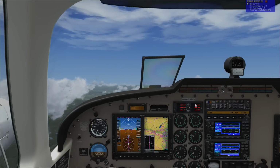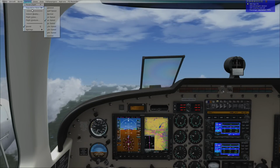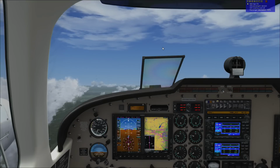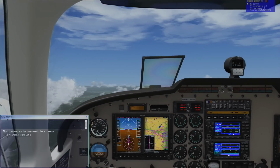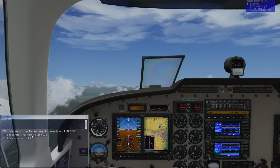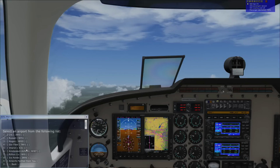Alright, everybody. Let me slow it down to normal speed. We're within 30 miles. I've been struggling with this vertical speed. How to set it, man? It's killing me. Alright, we're going to try to see if we can get Albany on the radio.